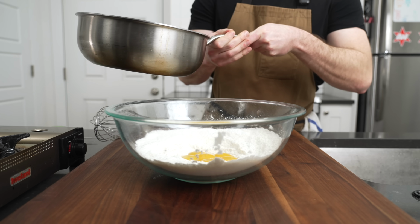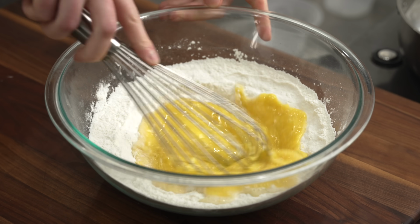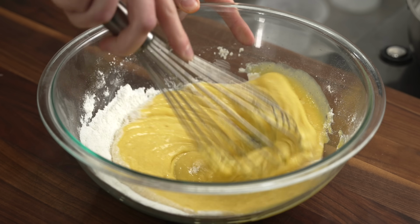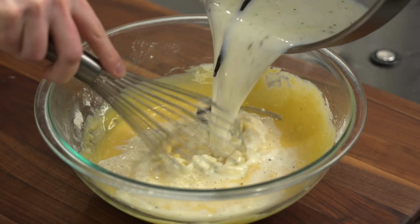Perfect. We're gonna take a third of this milk mixture, pop it right over the yolks, and whisk. Starting in the center and working our way towards the rim of the flour to slowly incorporate the flour, which ensures we have a smooth batter. Now we can add in all the rest while whisking.